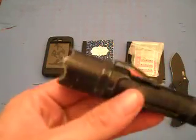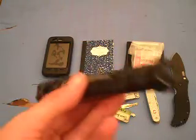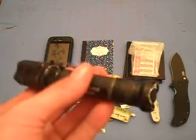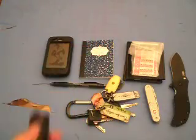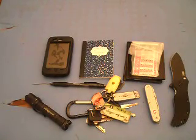You can see it's taken some serious knocks over the years. I've worn a good bit of the paint off on both ends, not from really fighting with it, mostly just being clumsy and dropping it. But all in all, very, very great light, just like most anything else that Surefire is going to put out.